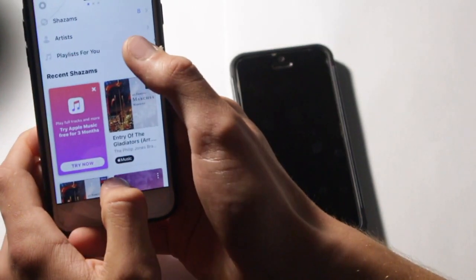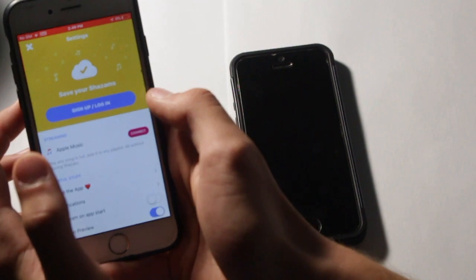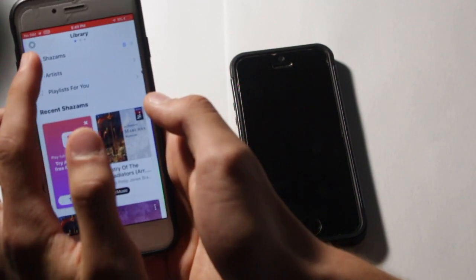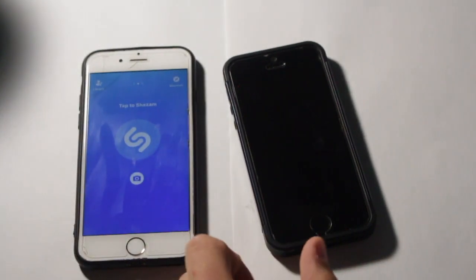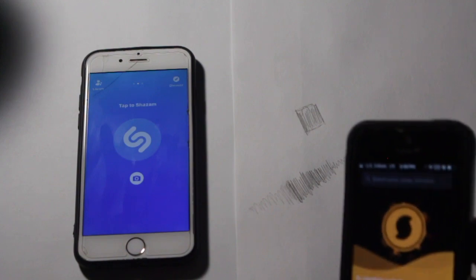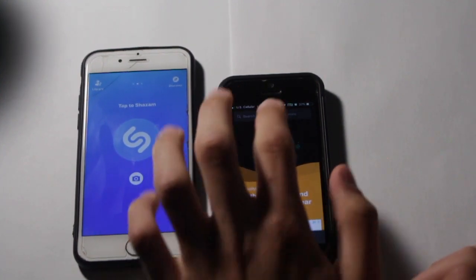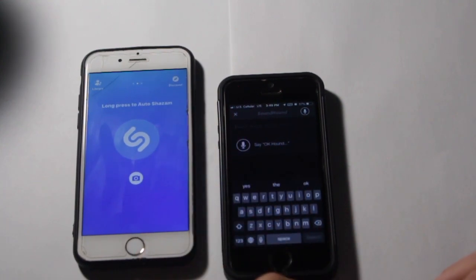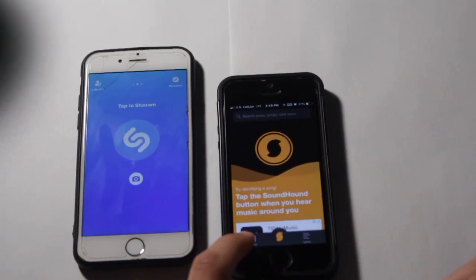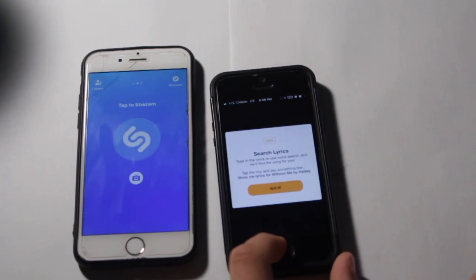And it looks like you can see your recent history, how many Shazams you've done. There's a spot for artists, playlists for you. Huh. You can have an account with them. So it looks like Shazam is nicer in the way that it doesn't have advertisements, but looks like SoundHound has AI in it, built-in AI assistant. You can also view your history on SoundHound, and you can also log in. There's a spot for search lyrics.